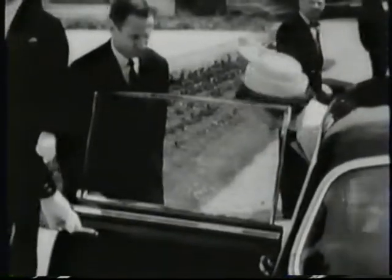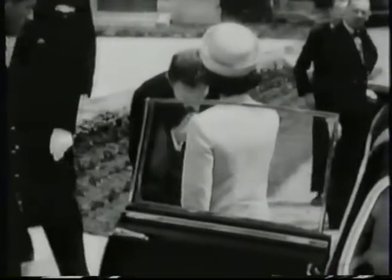In 1961, Kennedy accepted Nikita Khrushchev's invitation to meet in Europe. It would give Kennedy the chance to propose a nuclear test ban treaty. Jackie, educated at the Sorbonne and fluent in French, accompanied her husband in this important venture into international diplomacy.